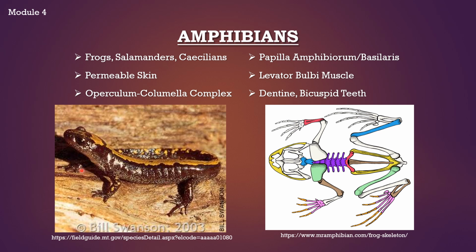They've also, because they don't have ribs, they rely on buccal pumping. So really similar to some older fish that we were looking at, they kind of have to suck in their jaws, and that's how they'll ventilate rather than using their lungs automatically.